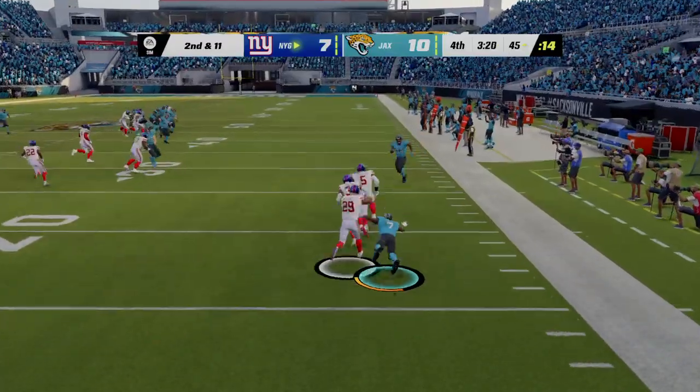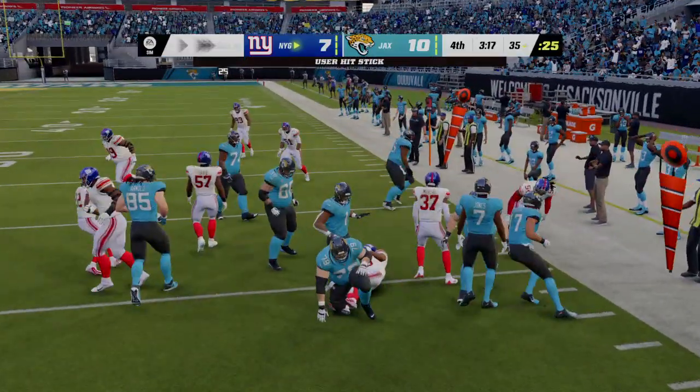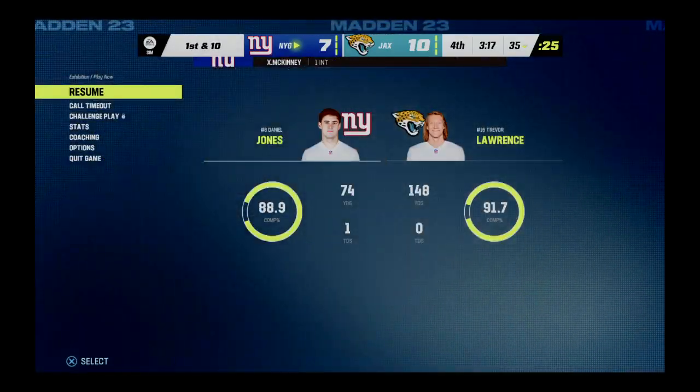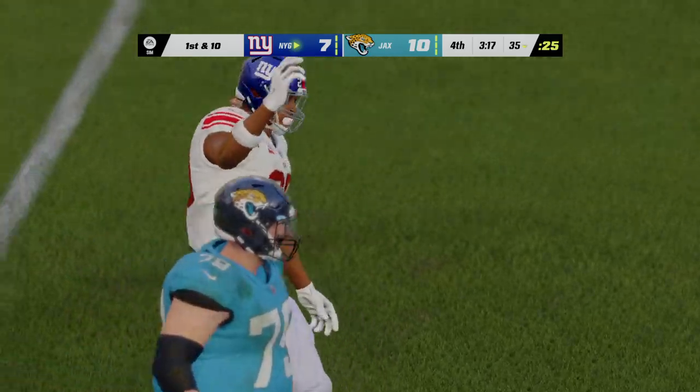They get the turnover they needed. It's intercepted. Picked off by Xavier McKinney. And the Giants are right back in this football game.